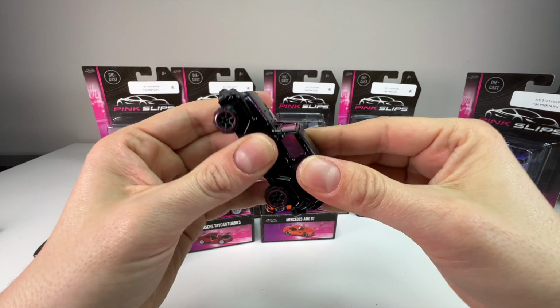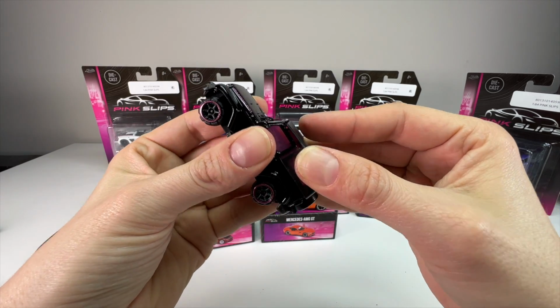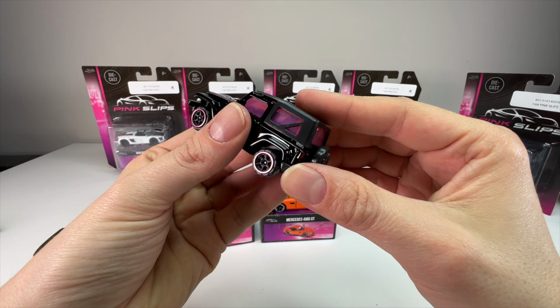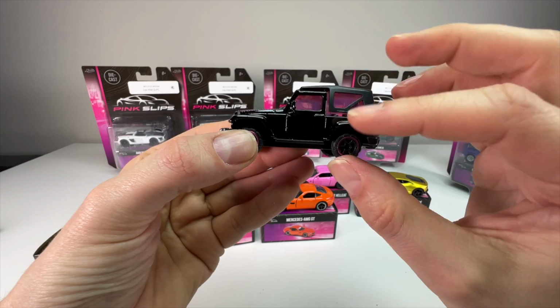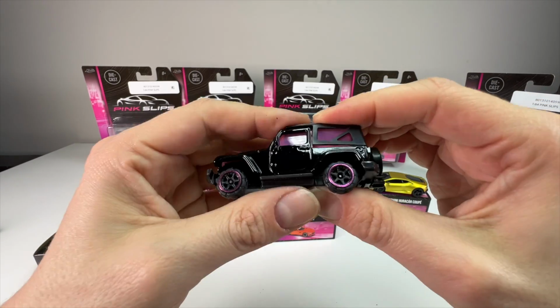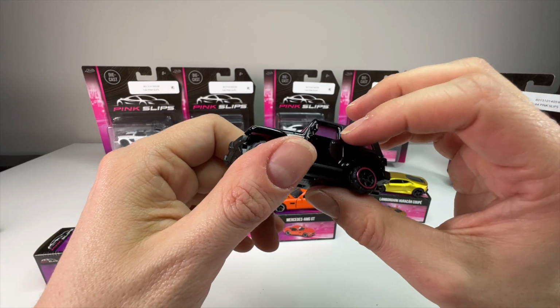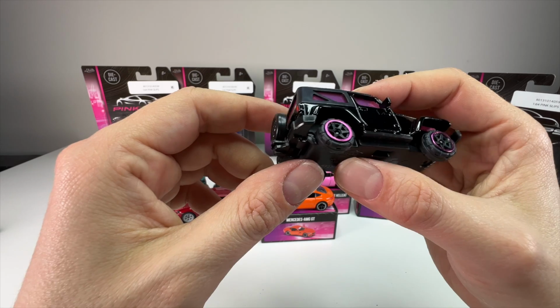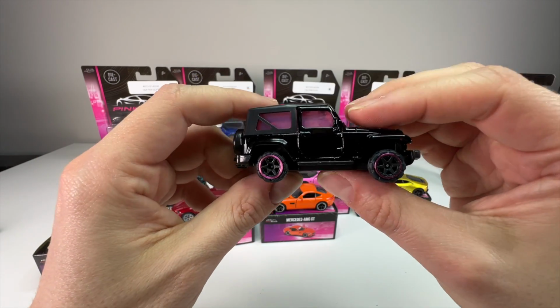Let's see, does this top come off? I don't think it does. So the top comes off, but the plastic is one piece. So I don't think it's beneficial to actually take the top off. You can if you want to customize it, I guess, but the plastic window appears to be one piece. Yeah, it looks like one piece. So I'm not going to take it off.